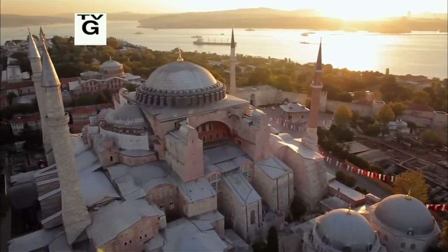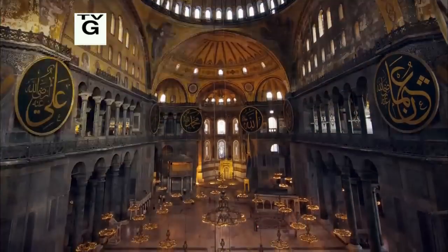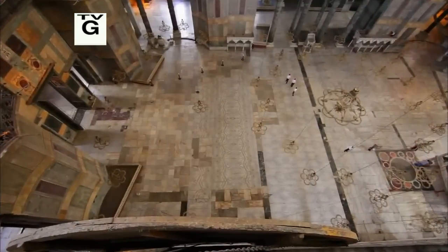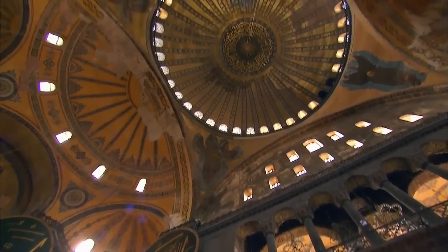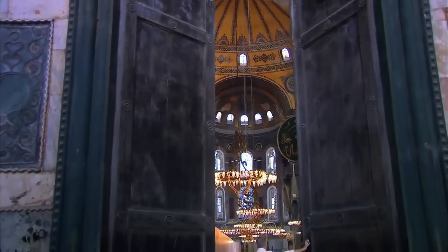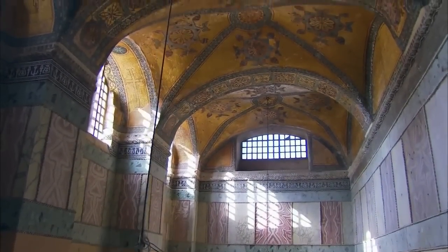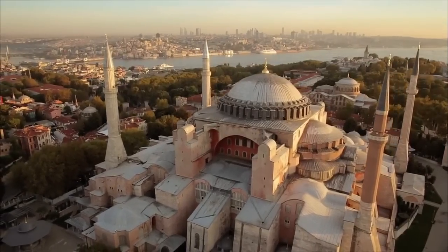Hagia Sophia. For nearly 1,000 years, the largest enclosed building on Earth. Its heavenly dome soars 180 feet high, supported by arches that inspire awe to this day for their strength and resilience. When it opened, gold mosaics covered over 4 acres of its walls and ceilings. How did ancient builders construct such a magnificent monument?